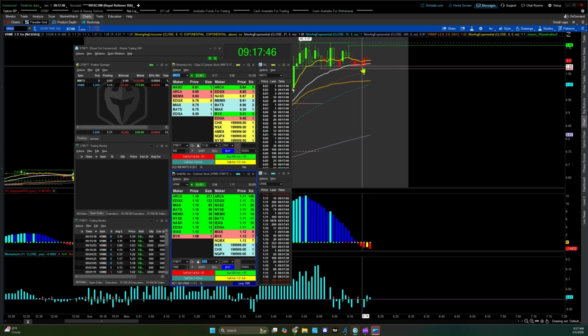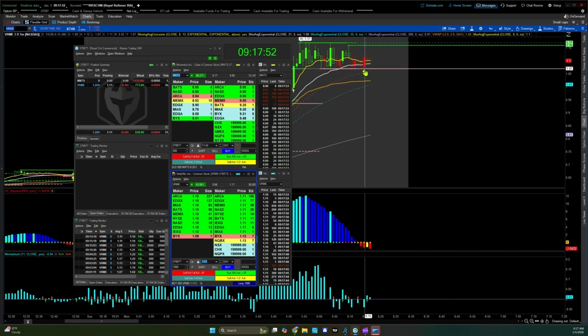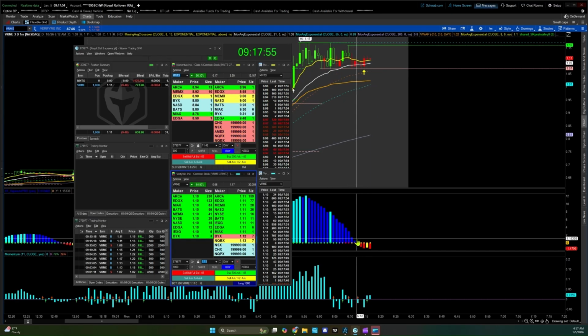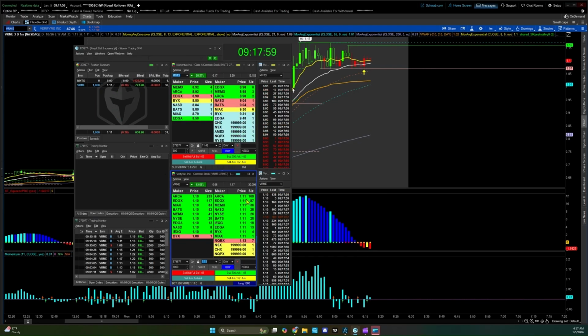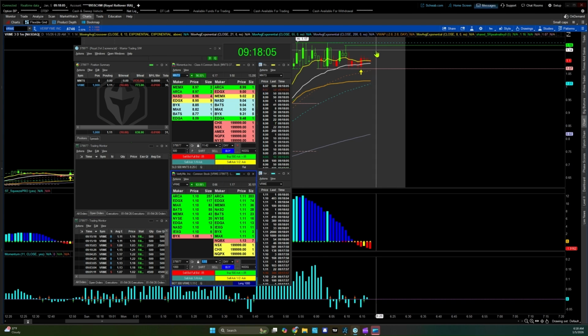I like that this has held the 21 EMA, and we've held this pivot multiple times. 1, 2, 3, 4, 5, 6 candles. We're above the EMAs still. Again, I'm sitting tight. I'm not going to add right here. I'm waiting to see, can we push back up into this?